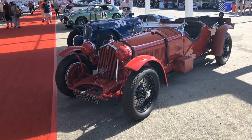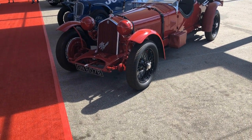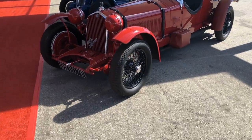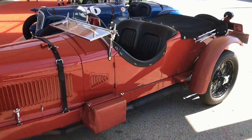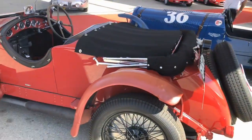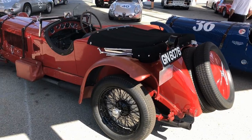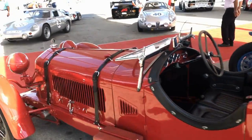Okay, here's the 1931 Alfa Romeo 8C 2300 long nose chassis. Now, to be clear, I don't know if these are the exact cars. I believe in some cases they are the exact cars. I would assume that they are, but boy, this is unbelievable. We got a couple GTOs here, over here, Ferrari GTOs, the real deal.